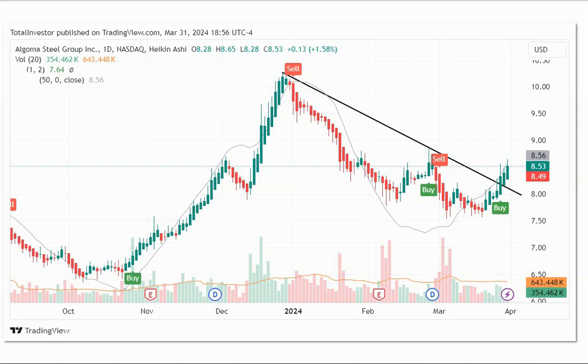The first one is Algoma Steel Group, which is ASTL, a symbol. If you go back to late October, it gave its initial buy recommendation at around 6.5. Rode it all the way up in just 2 months, where it gave the sell at around 9.5. That is a nice $3 move on 6.5. So that's what, 40+% in just 2 months.